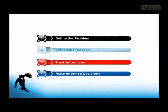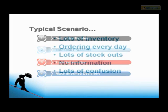First, let's take a look at the problem. We'll define what it is we're talking about exactly. Then we'll start looking at some of the processes that feed into the solution. Then we'll look at what kind of information we'd like to track, and then what's the next step so that we get to make informed decisions.